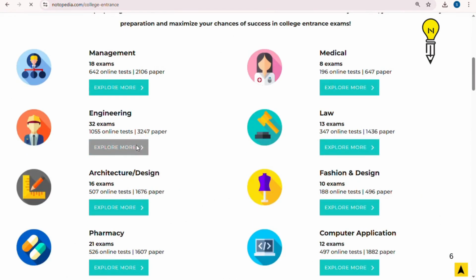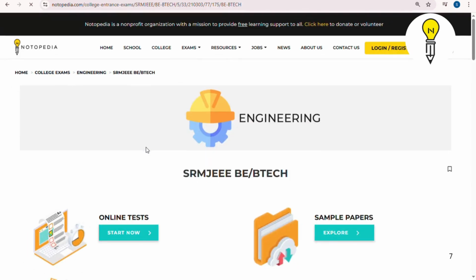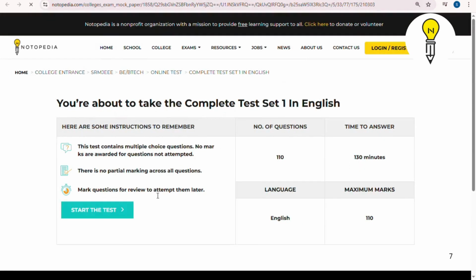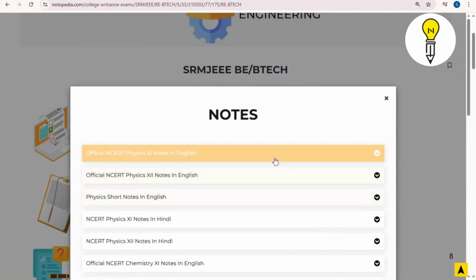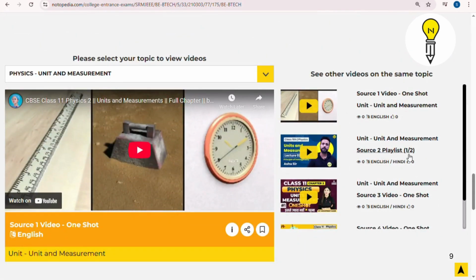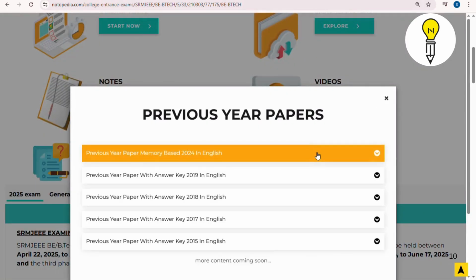Click on Entrance Exam, then scroll down a little and select your exam. Scroll down a little more and you will find the material for SRMJEE exam. As soon as you click on Exam, click on the Online Test section where you can give the online test, that too absolutely free. After that, click on Sample Papers to see sample papers. You can see notes for different topics in the Notes section, and you can also watch video lectures for preparation which have been collected after a lot of research. And in the last you will also find previous year papers for SRMJEE exam preparation.